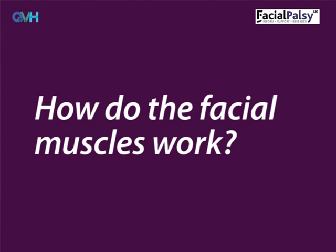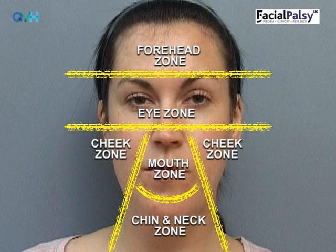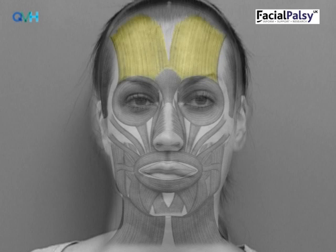How do the facial muscles work? It's really important to know all about the facial muscles and how they work in order to make the best possible recovery from facial palsy. It might be helpful to think about the facial muscles as being divided up into 5 zones. When the face moves in one zone, all the other zones are relaxed. In the forehead zone, the frontalis muscle raises the eyebrows, and the corrugator muscle makes us frown. In the eye zone, the orbicularis oculi muscle closes the eye and blinks the eye. This is important for protecting the eye and keeping it lubricated.